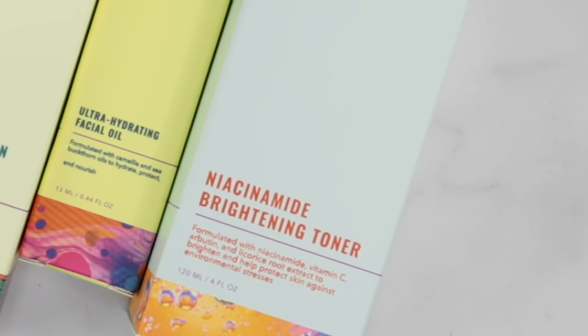So that's what I had picked out myself. There was a fourth product that Serene had tossed in this box because she said it's her favorite product out of the entire line, and it wasn't one that I had just selected on my own. And that is their Niacinamide Brightening Toner.